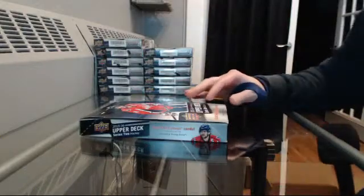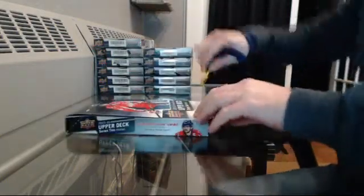All right, here we go. Box number one again. Good luck, everybody. I'd like to see the acetate tonight. We pulled some of McDavid's biggest cards, or most of his biggest cards. We need the acetate.